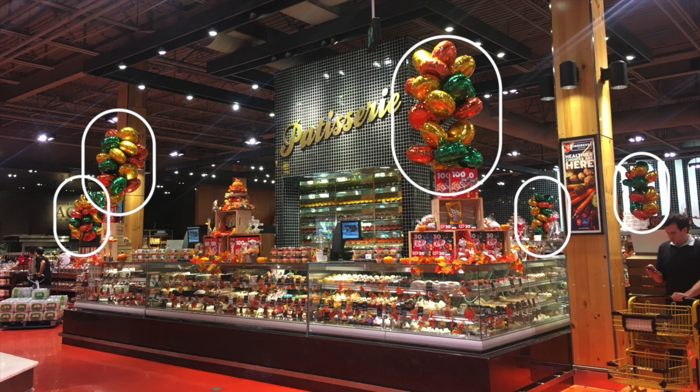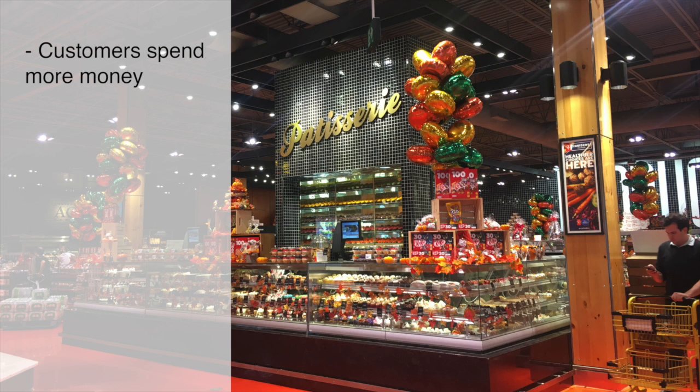This is a great tactic to get customers to spend more money on expensive products that they probably wouldn't normally buy. Looking at this photo, you can see that the first thing the customer sees when they enter the grocery store is the pastry and baked goods display.